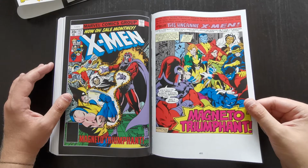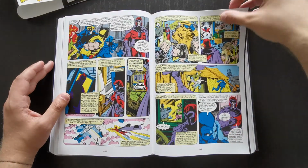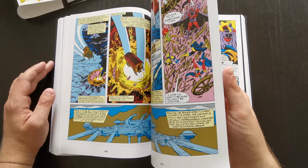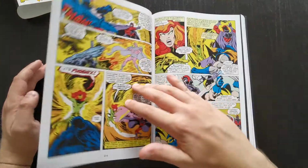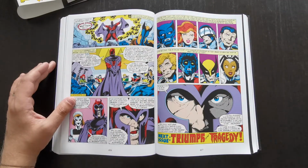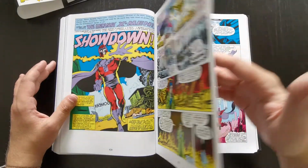This issue was the new Uncanny team's first encounter with Magneto, and it turns out to be quite literally an explosive encounter in the end. And as of the end of this issue, actually, for pretty much the first time, but far from the last time, during Claremont's run, part of the X-Men team are believed to be dead. So they get separated from each other after this showdown with Magneto.